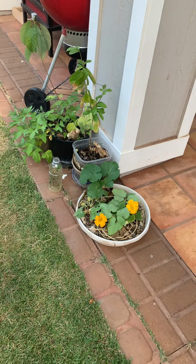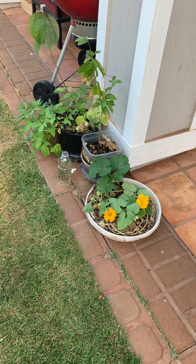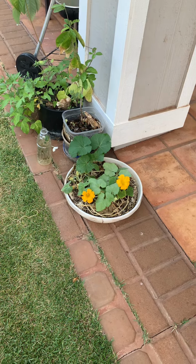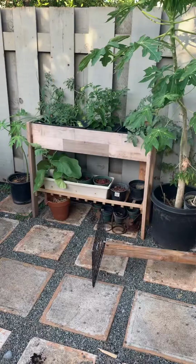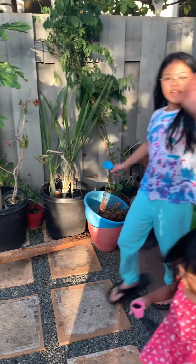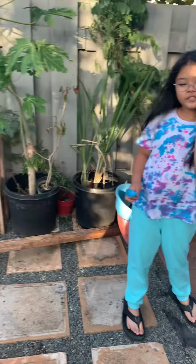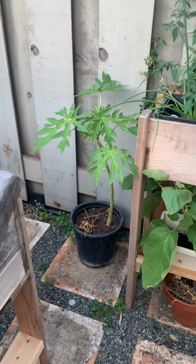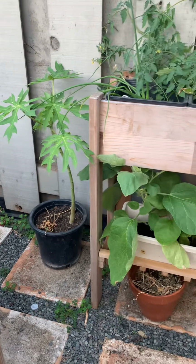Here are some of Papa John's plants. They're so healthy. Oh, and Annie's pumpkin is flowering. Up close of Annie's plant. Hi, good morning. We're gonna zoom in on this one. This is papaya plant. Hi.